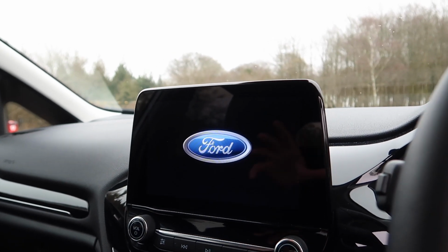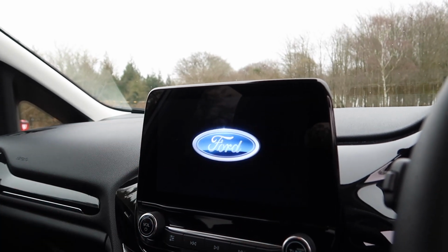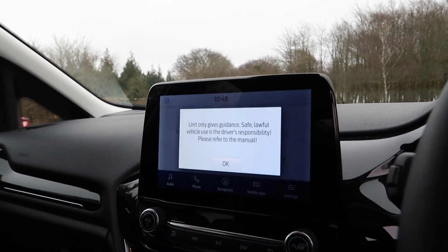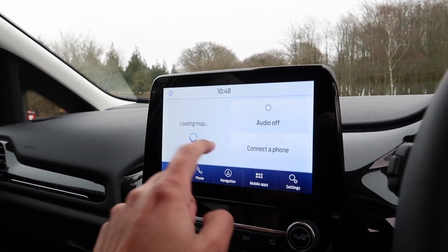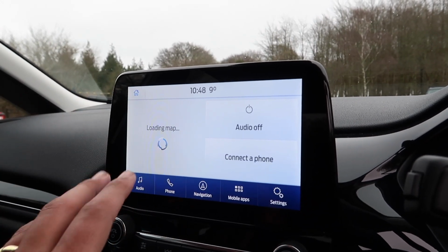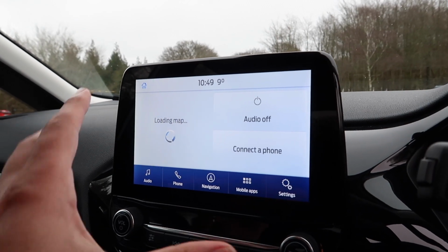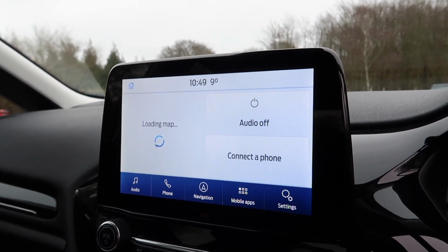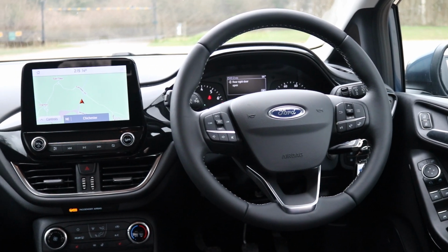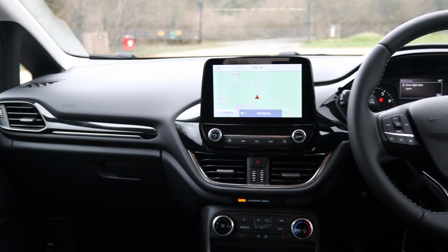So since I last drove the Fiesta Trend, the Ford Sync system has had a bit of an update. The actual display looks more modern, more fresh, and I think it looks slicker. I think it looks pretty good. I've always been a fan of the Ford Sync system, but I have said in the past it looks a little bit dull, whereas now it looks fresher. So as standard, you get an 8-inch touchscreen, whereas some of its rivals you have to make do with 7 inches, although let's face it, it's not much difference.